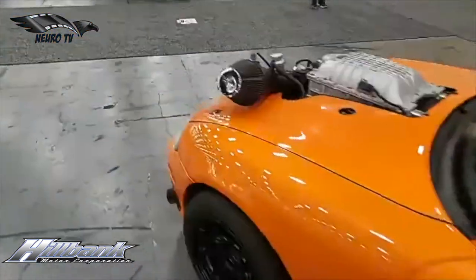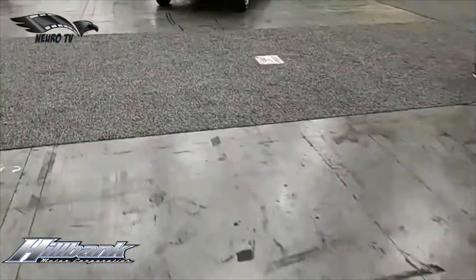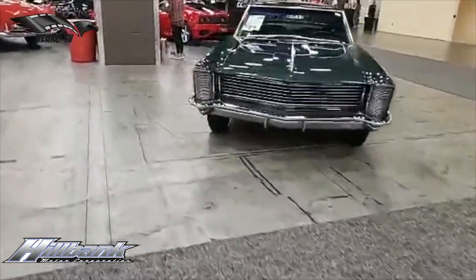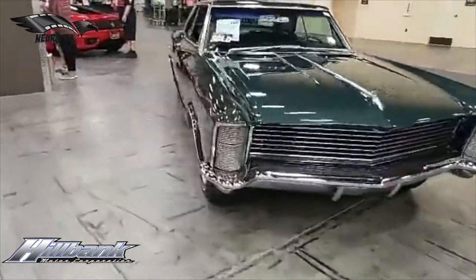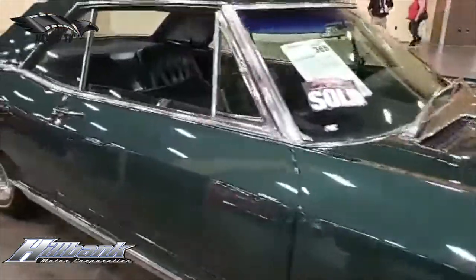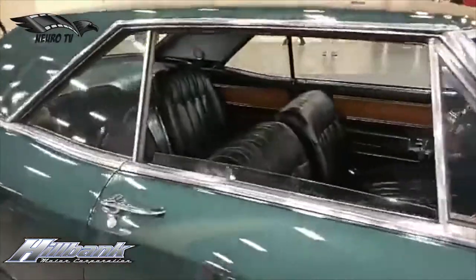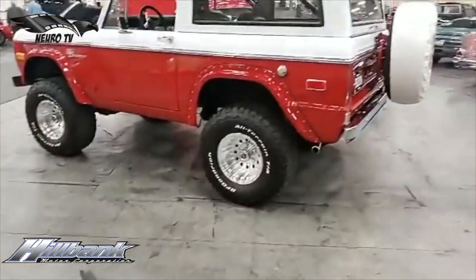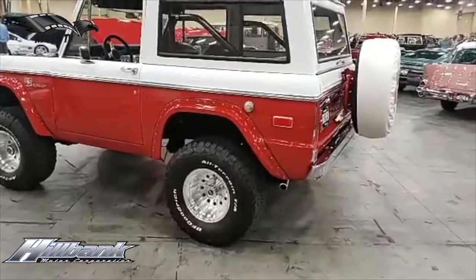Just crazy to me. 65 Riviera over here, I believe. I love those clamshell headlights that open up. One of my favorite things on these. Yep, 65 Riviera. That sold for $22,000. Beautiful car.